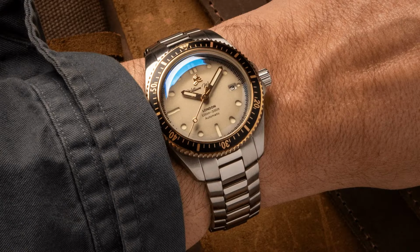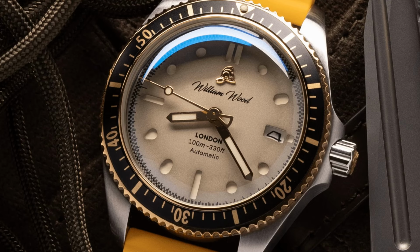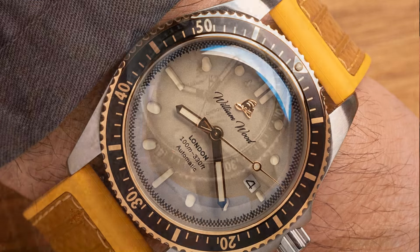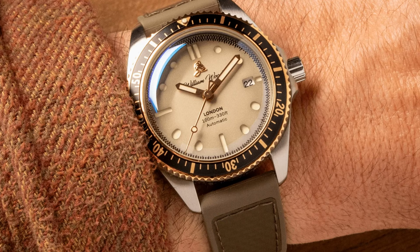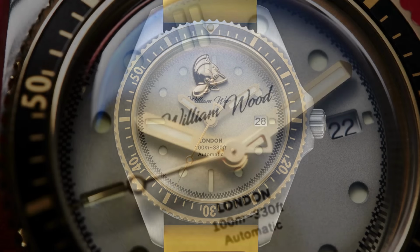As I mentioned, this is a watch for people with bigger wrists. It's only 41mm in diameter, but the lug to lug of 49mm and the height of 15mm is going to be very ungainly on smaller wristed people. So a great watch, but a word of caution. I for one certainly know that I couldn't pull this one off.